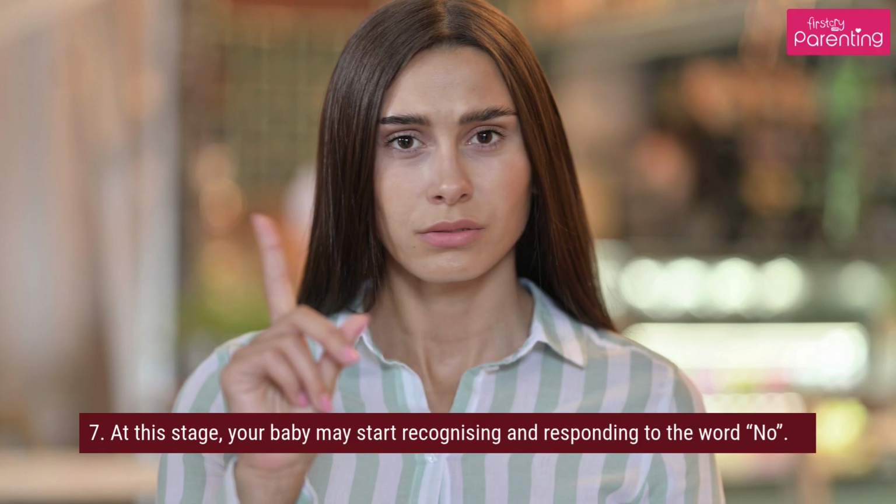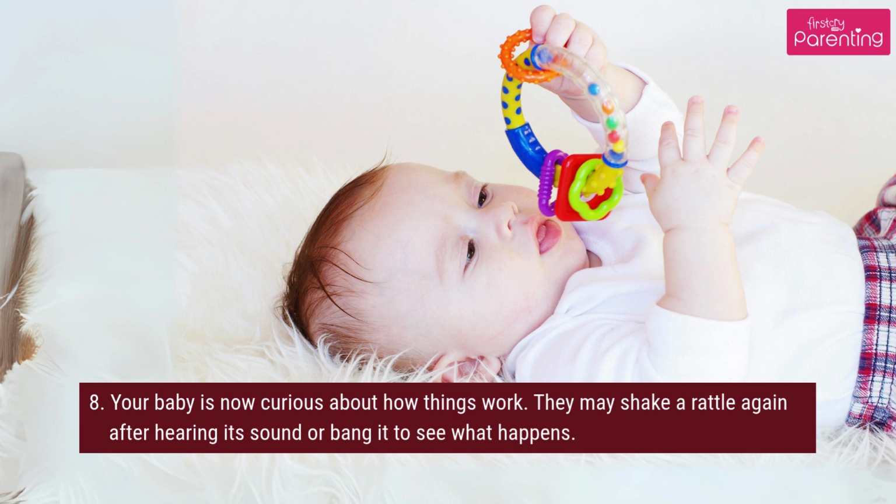7. At this stage, your baby may start recognizing and responding to the word no. 8. Your baby is now curious about how things work. They may shake a rattle again after hearing its sound or bang it to see what happens.